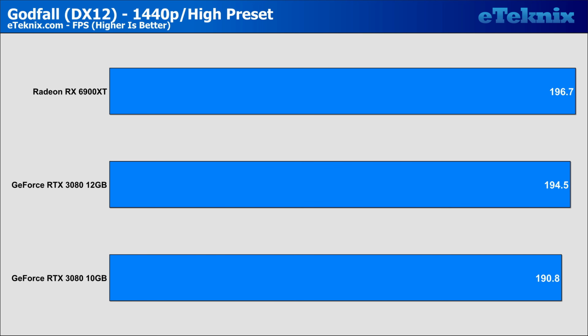and the lower memory 3080 falling behind by some margin when comparing to the 12GB model, which, as we know, is the more expensive card out of the two Nvidia cards we're testing today.